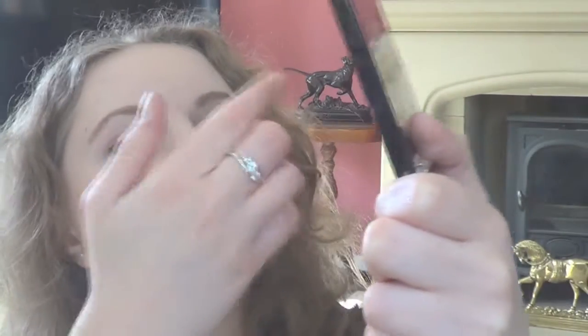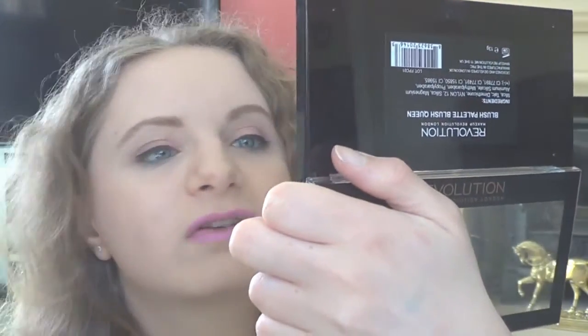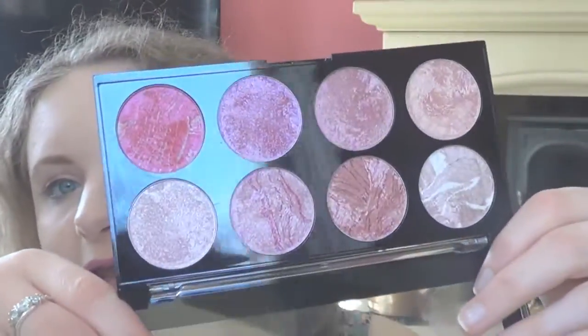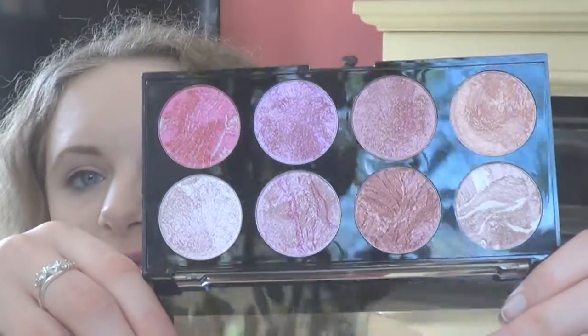You've got a pink with white going through it. You've got a light pink highlighter, which is so pretty. They're all pinks, and it's just a beautiful palette. Just look at it. It's so pretty. I cannot wait to try that. And obviously I will do reviews on these hopefully as soon as I can.